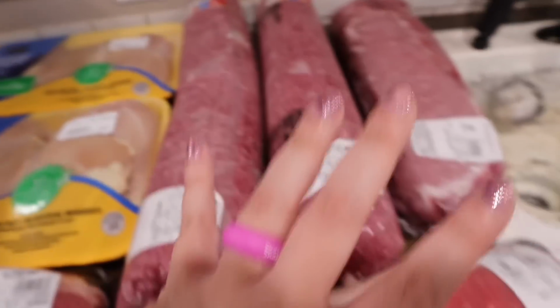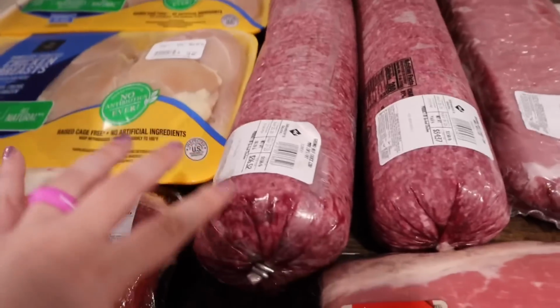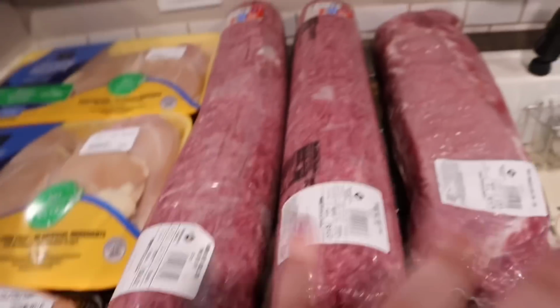Okay, so we have all our meat laying here. It looks like a breeding ground for salmonella, and I'm cringing on the inside. I've sanitized the counter really well, but I'll have to definitely sanitize in between meats, because I think you're supposed to do that, right? I think.